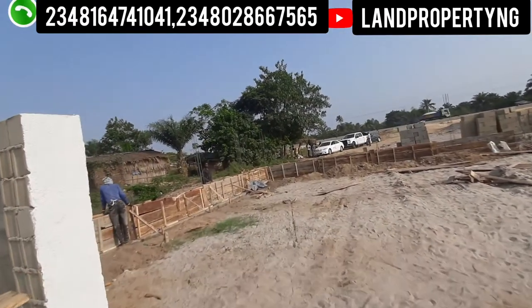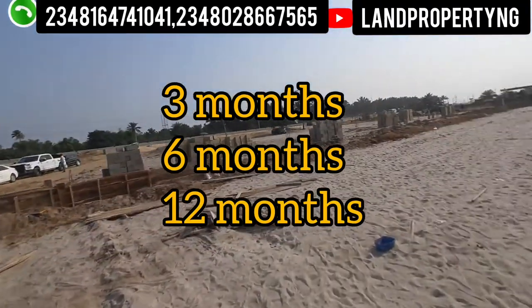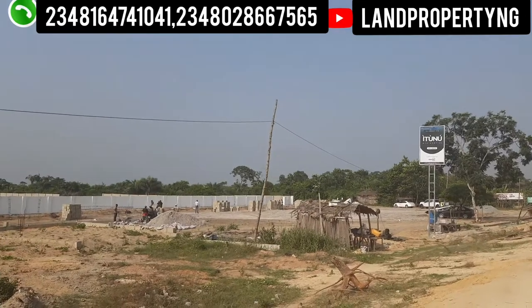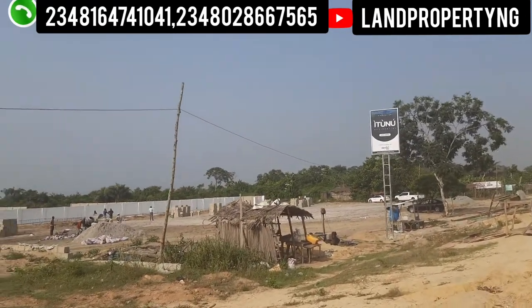You have 3 months, which is outright. Then you have a 6 month premium plan, and you also have a 12 month premium plan, and you can get any of them you want. ITUNU Residential is actually a very good one, which I would recommend you buy.